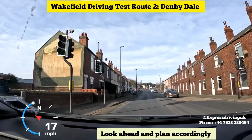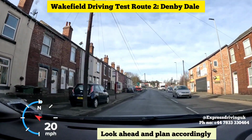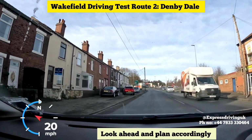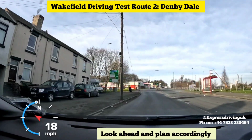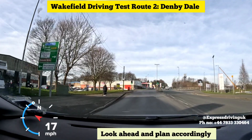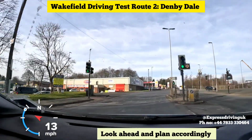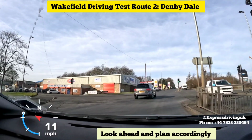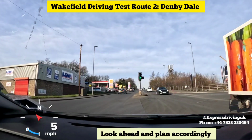Okay, now in the short distance, just as we pass these next set of traffic lights that we can see, the examiner will be asking you to turn right. Okay. Mirrors and signal. Now as we pass the lights, position yourself in the centre, just in front of this island here, and look for oncoming traffic. Well adjusted to first gear there.